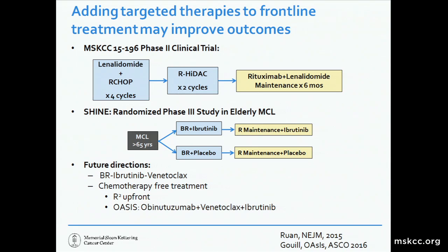Dr. Paul Hamlin has led our effort in a randomized phase 3 study called the SHINE study in elderly mantle cell lymphoma, combining ibrutinib with a bendamustine and rituximab-based platform, followed by a maintenance phase. And we eagerly await the results of this study, which potentially could be practice-changing for many mantle cell lymphoma patients. And I think exciting future directions for the frontline treatment of mantle cell lymphoma include a study that we hope to open in the future here, looking at the BR platform in combination with ibrutinib and the BCL2 inhibitor venetoclax.